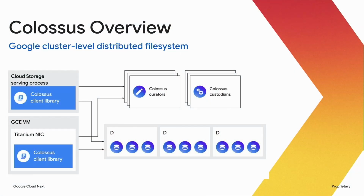All right, so let's take a quick look at how Colossus works internally. This is going to be obviously a very high-level overview. So on the top right part of this picture, you can see Colossus curators, which are basically metadata servers hosting the mapping of files to where they are. And Colossus custodians, which is basically a whole bunch of maintenance workers which take care of transcoding, garbage collection, all kinds of usual operations known from distributed file systems. And at the bottom, you have a massive fleet of disk servers which store actual bytes of your files.